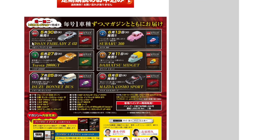So as you can see here, May 30th will be the Nissan Fairlady Z432. Then we got on June 13th the Subaru 360. June 27th we got the Toyota 2000 GT. Then July 11th the Daihatsu Midget. July 25th, the Isuzu Bonnet Bus, and August 8th will be the Mazda Cosmo Sports. So we know those 6 will be coming out within the next few months. And then you can see right here from 7 through 20. And again, there's a planned 60 issues. So it's going to be very interesting.